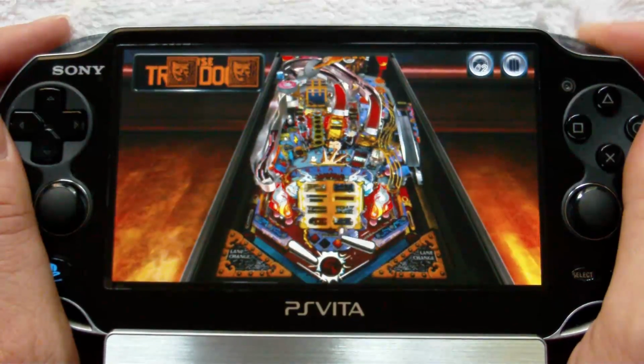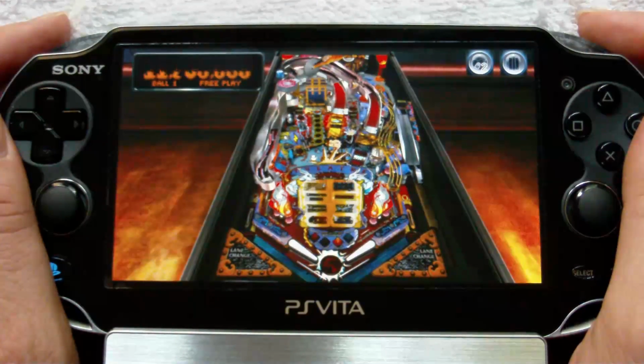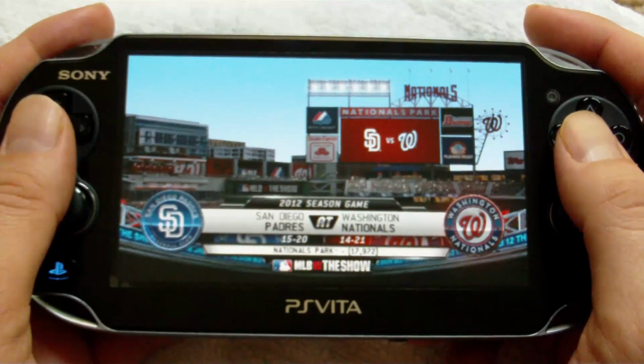Well, everyone, that is my list of the top 5 PlayStation Vita launch titles. This list changed quite a bit, so there's a lot of really quality titles out there. Uncharted was on this list at one point, Hot Shots Golf, FIFA Soccer, Marvel vs. Capcom, MLB The Show. They were all on the list at some point. They were all in consideration for the list.